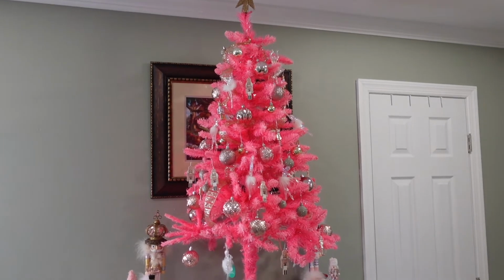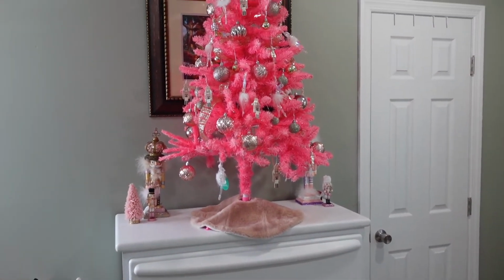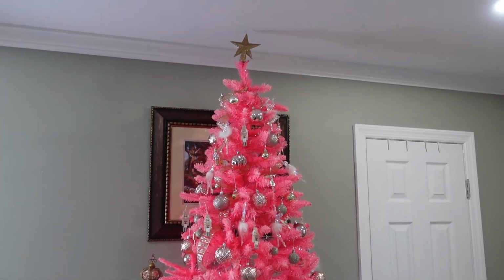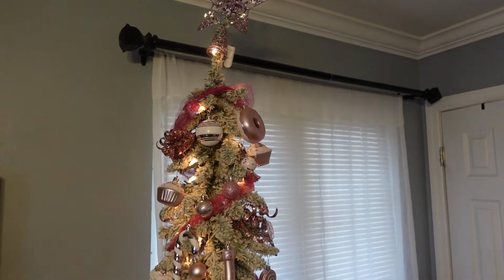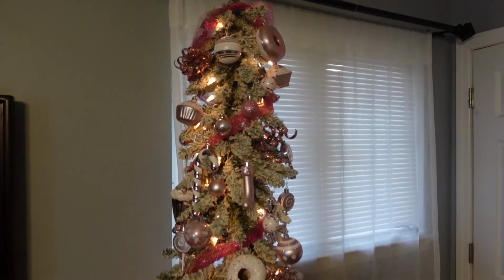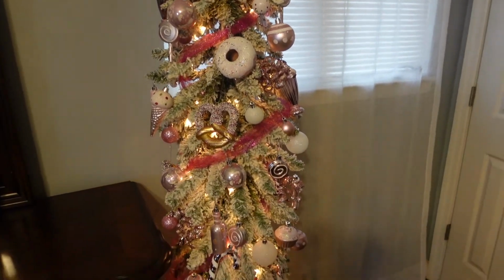We don't have an outlet over here, so I can't plug it in, unfortunately. But, you know, just as well, it still does the job. It's still her nutcracker tree. And then here in our master bedroom is our pencil tree. It fits perfectly in this spot. I love it. I love the pink.